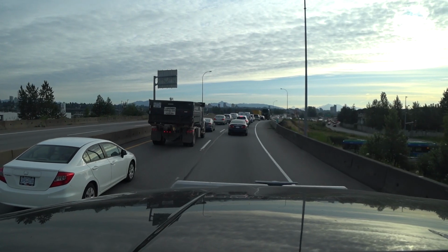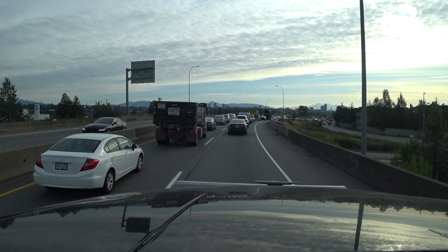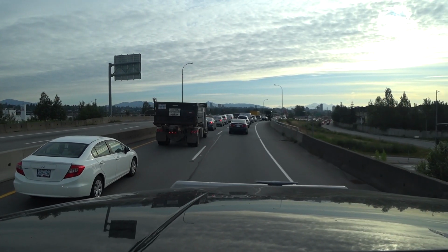Has it broken down, semi, or trying to Alex Fraser? Oh, that's not here. No, but okay, maybe the traffic backup from that.